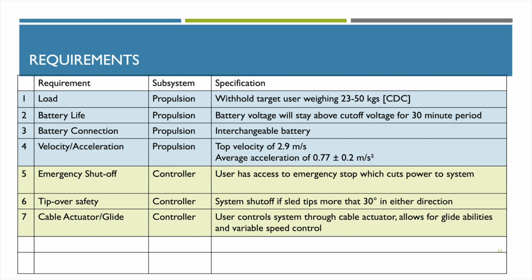The user must also be able to control the system through a cable actuator that allows for a gliding ability and variable speed control. This will give the user complete control of the system and allow them to integrate right into an existing sled hockey environment.